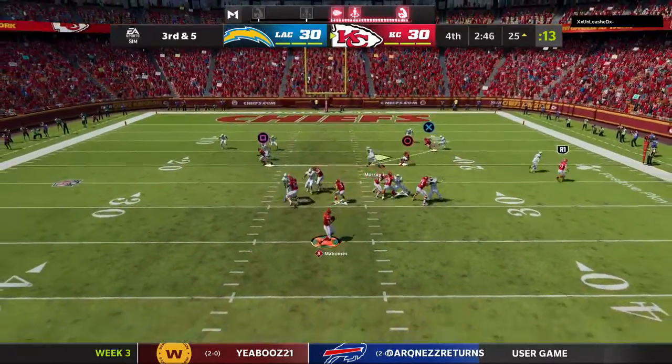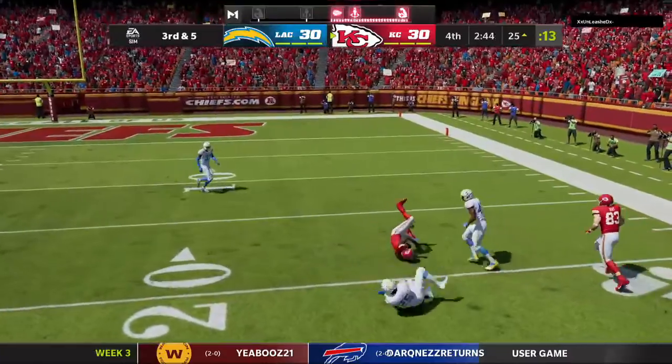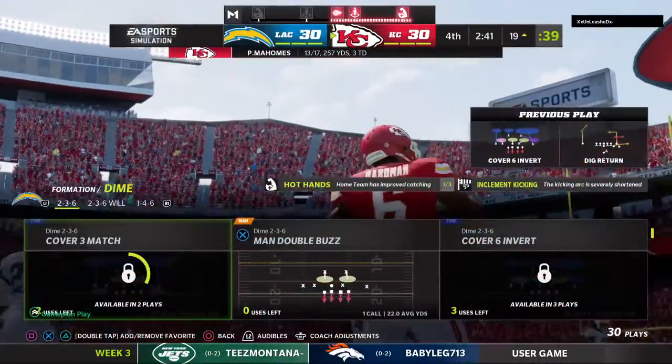Mahomes going to throw. Completes it to Herdman. And he will have a Chiefs first down.